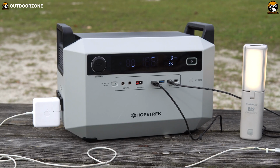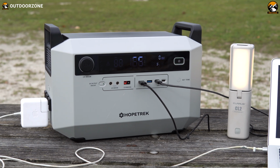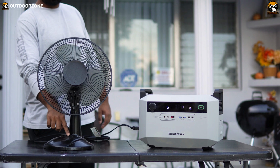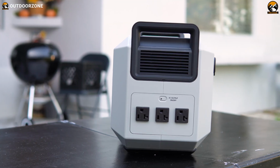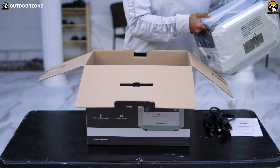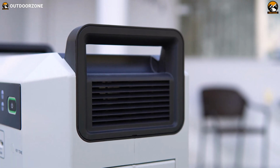The advanced lithium iron phosphate power cell and battery management tech combine to deliver over 4,000 full cycles. Short circuit and overload protection provide peace of mind no matter what you plug in. This battery works hard and works smart. When we first cracked open the shipping box, the EnerCube's impressive construction quality was immediately evident. This thing is built like a tank.